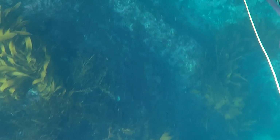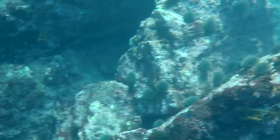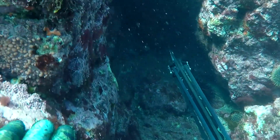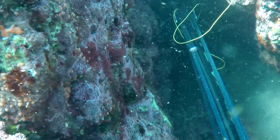Yeah, came across this scorpion fish just right out in the open, quite barren country. Seen him sitting right on top of the rock. First shaft didn't go right through the head, they've got a really thick head, but managed to find him in the cave he swam into, and yeah, got one right through the brain on the second shot.